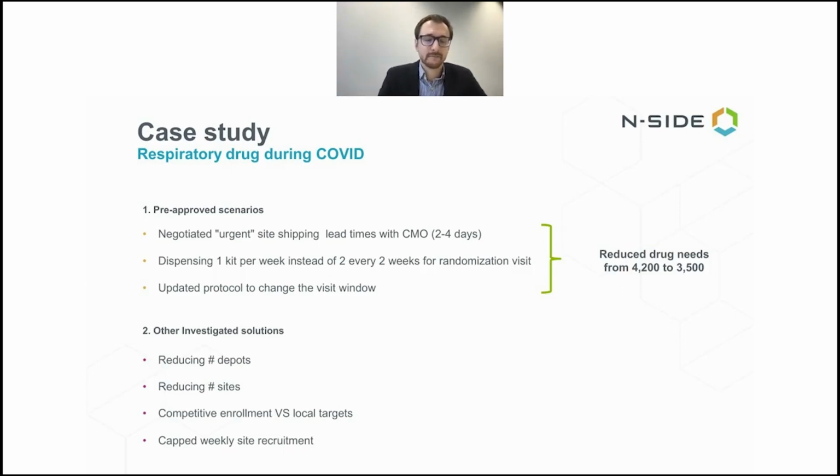And the last solution, quite controversial as well, was to cap weekly site recruitment. What do we mean by that? Well, typical site in competitive recruitment can recruit as many patients as they want within a week. Here, we're telling them you can't recruit more than 2 patients a week. Why? Because we're going to give you a certain amount of buffers on your site, because we don't have a lot of drug available. And that drug is going to allow you to recruit 2 patients per week, no more.